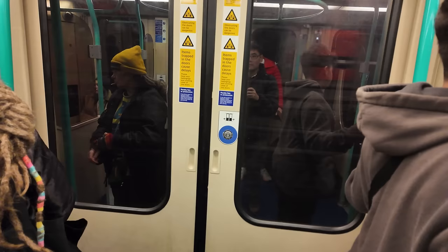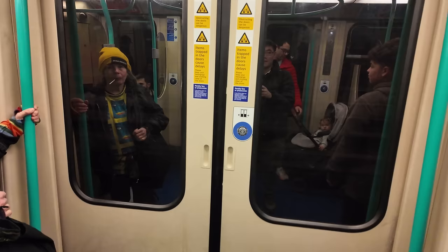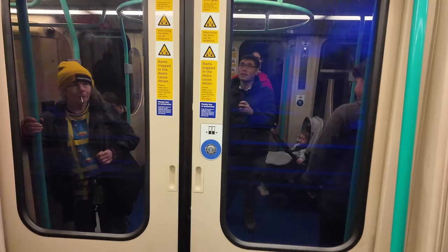Good acceleration. I like this a lot better than the Bakerloo line so far, which is not my favorite. I've heard the Central line is pretty bad too. It gets really hot in the Central line. But so far, I'm really liking it. So far, my favorite is the Elizabeth line, but that's why I'm going to be transferring to it.